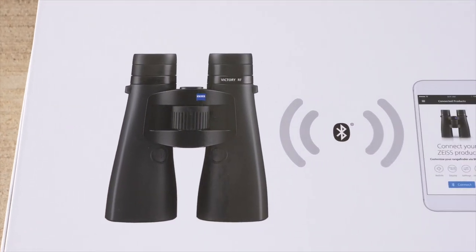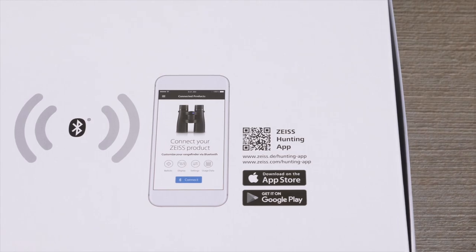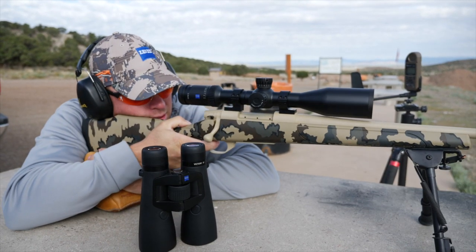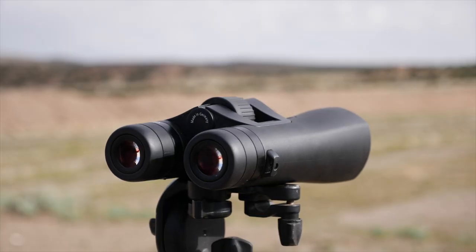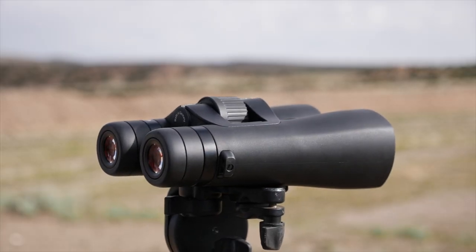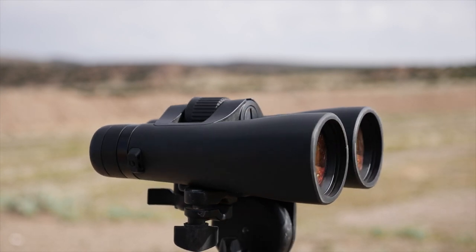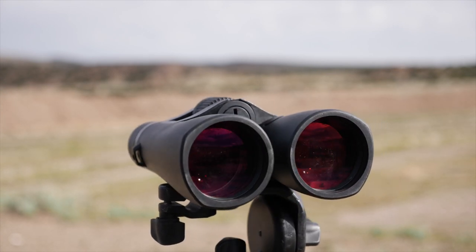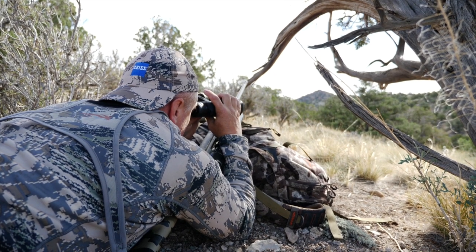These binos will pair with the Zeiss hunting app, which does a whole bunch, and we're gonna cover it in this video. When you look at these binoculars, you will see they're very sleek and ergonomically designed. If I hadn't told you they are range-finding binos, you likely wouldn't know because there are no odd-shaped barrels, oversized housings, or awkwardly positioned controls, as is frequently encountered on other brands of binocular laser rangefinders.